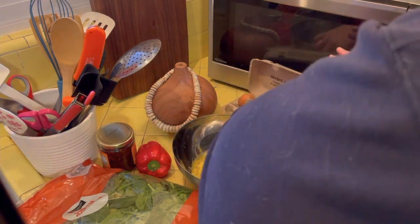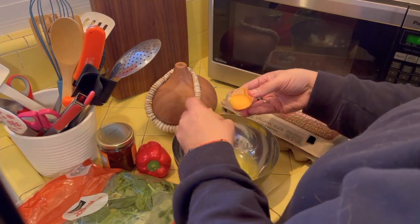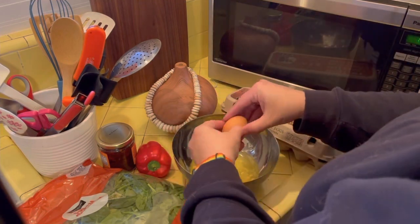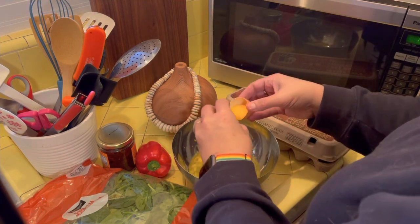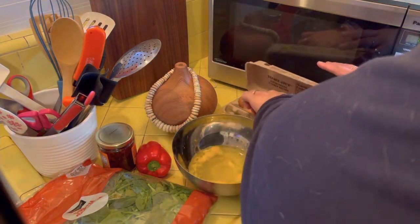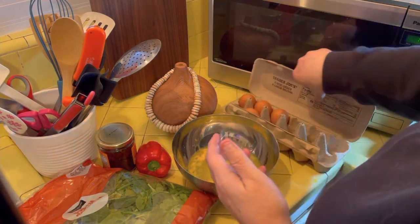So I'm trying to make these a little bit healthier than the other ones that I was making by using egg whites and whole wheat English muffins. But I kind of struggle because I don't know what to do with egg yolks besides making a meringue, which I don't make anything with a meringue. So if you have any suggestions on what I can do with egg yolks, please do let me know.